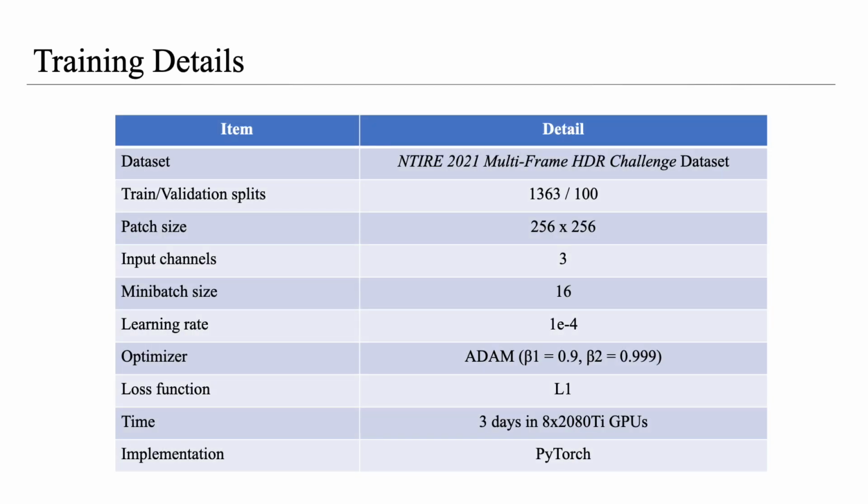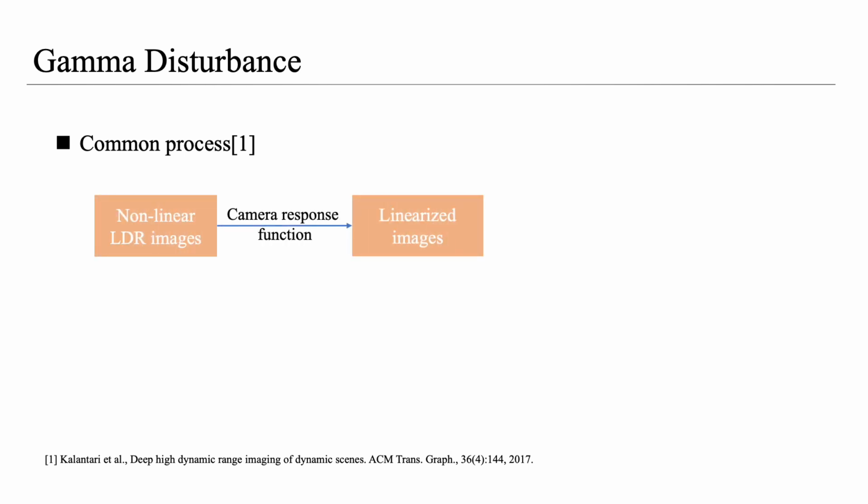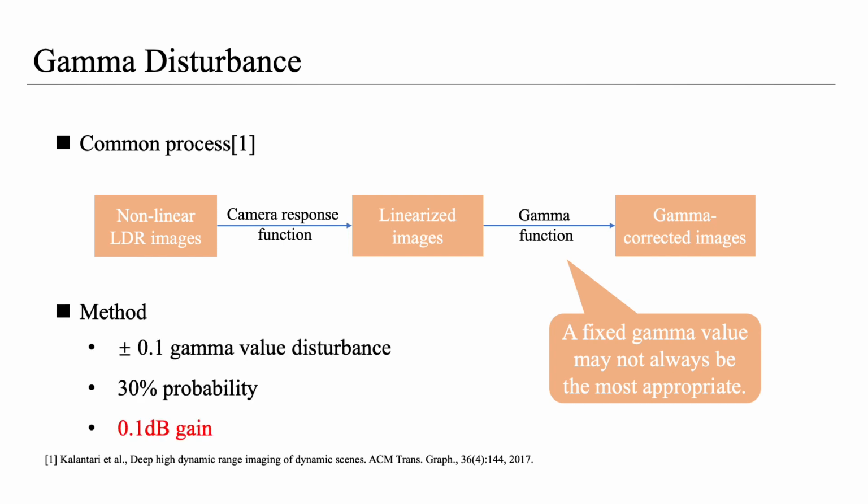Here we show our experiments. The table below shows our training settings and parameters. To train a CNN model, existing methods usually first linearize the nonlinear LDR images using the camera response function and then apply gamma correction on these linearized images to produce the input images. However, as the CRF of each camera is not strictly the same, a fixed gamma value may not always be the most appropriate. In this paper, we propose a gamma disturbance strategy.